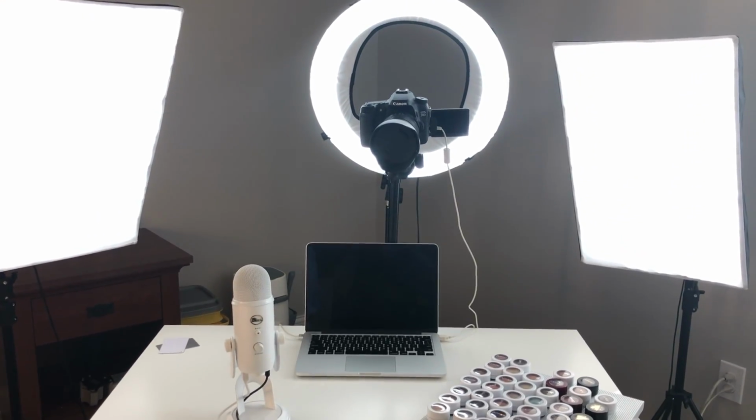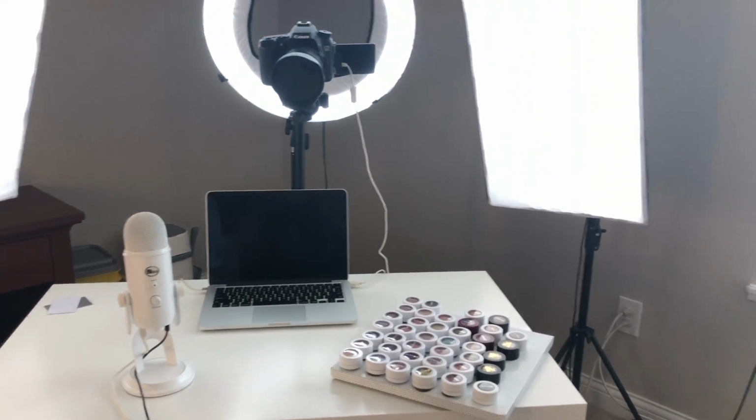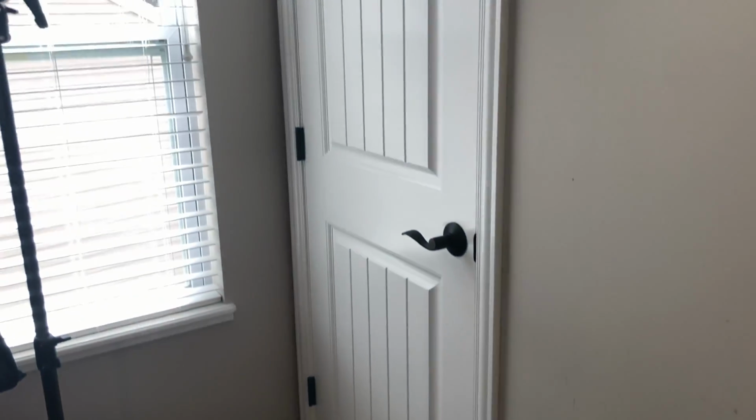So this is what I will be facing now when I'm filming. My microphone, my laptop, which plugs in, the windows off the side. The closet door still can open here. I've got plenty of room.